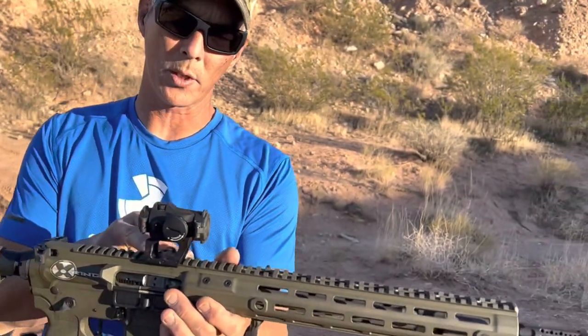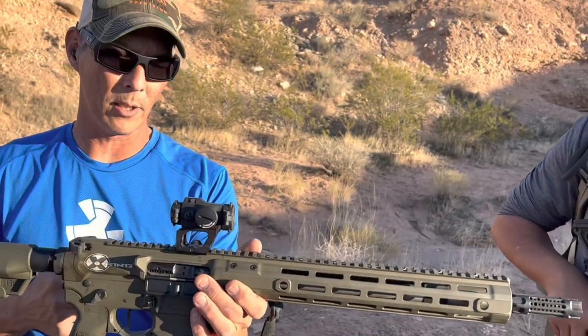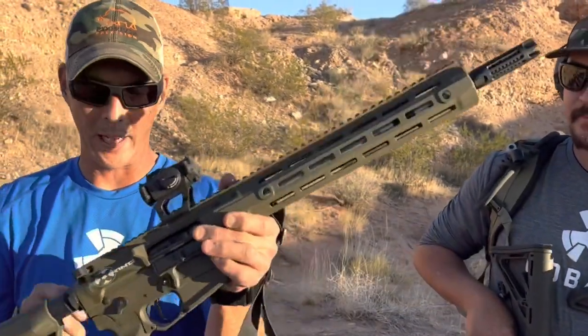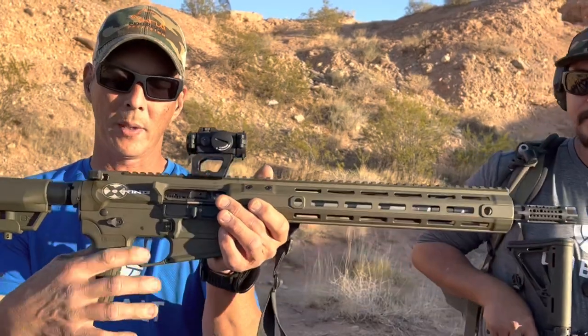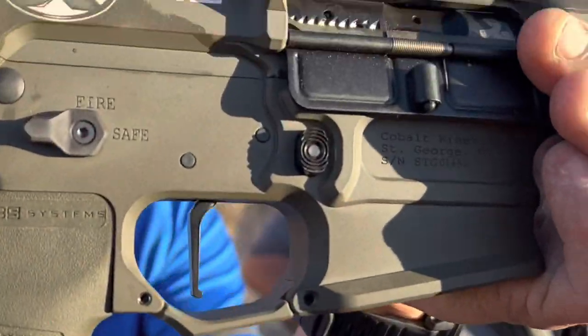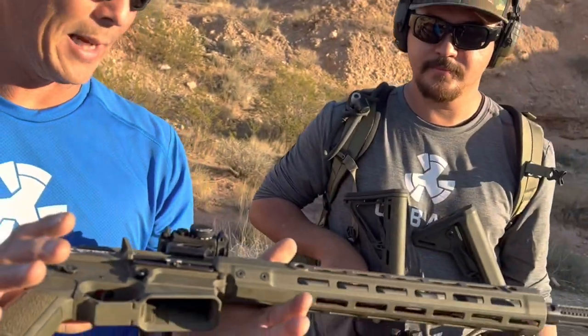This has the Scalar Works on it with the Aimpoint T2. You guys know I'm a huge fan of Aimpoint. It does have the Radian charging handle, ambidextrous safety. This one has the Trigger Tech Diamond 2-stage. And guys, this thing has performed flawlessly today in the dirt, dust. And here's a slow-mo of what kind of dust we're talking about.